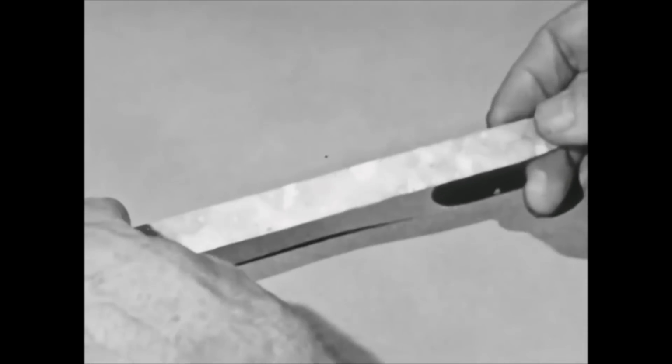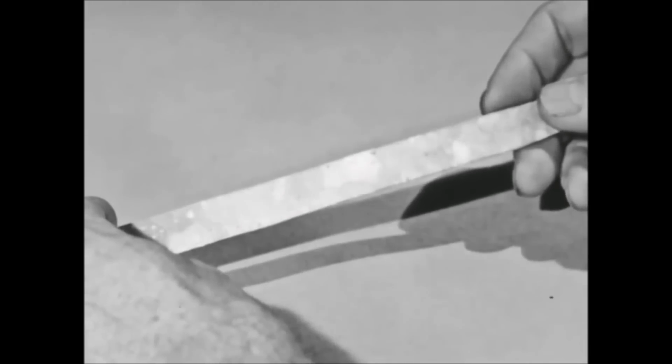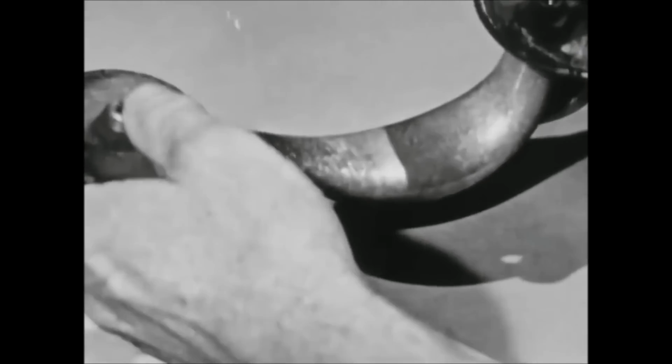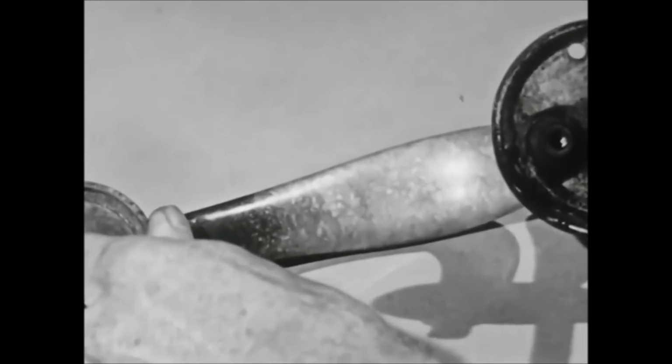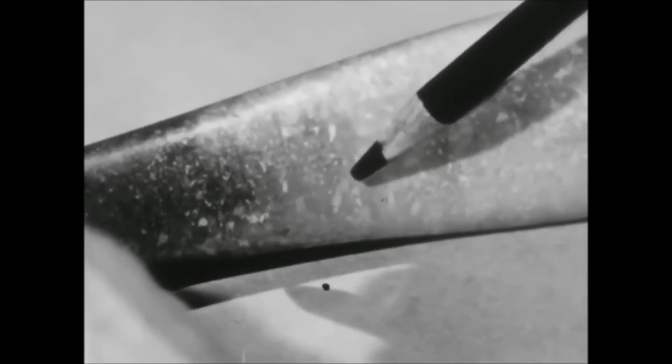Sometimes you can show up the crystals in a finished piece of metal by polishing the surface and then etching it carefully with something that will eat away the metal. Here's a cast brass door handle, which the manufacturer polished, and then over the years, the sweat on people's hands etched it, and now you can see the boundaries between some of the crystals which make up that door handle.